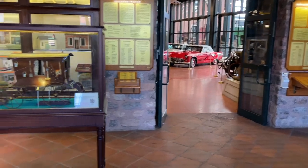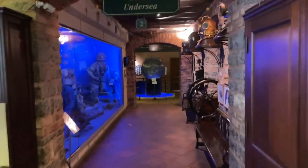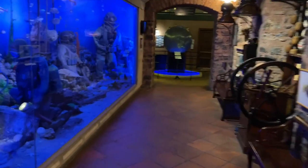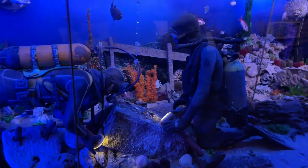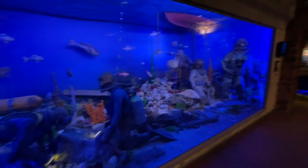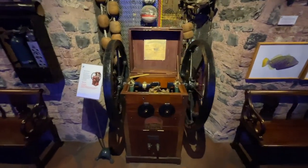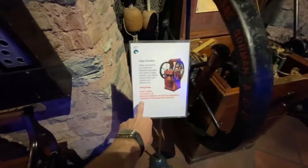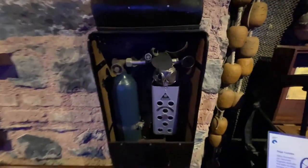But there's the cars. Let's go this way first and see. I don't know what this is. Undersea. This is undersea stuff. Please do not lean against the glass. I'm going to zoom out so we can see better here. Very cool. Diving apparatus. So it must be an air pump or something, huh? Yeah, diving pump. The old scuba gear.